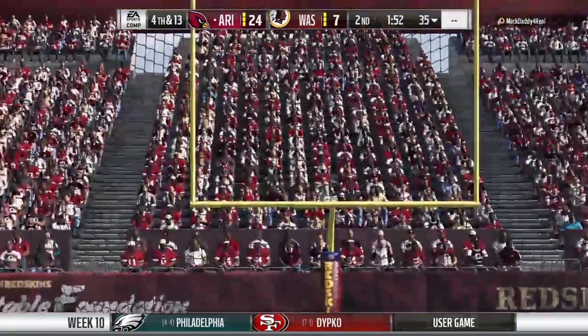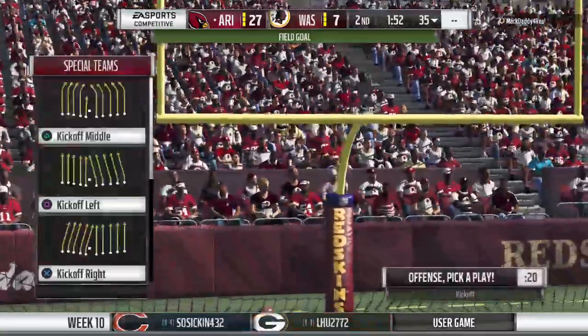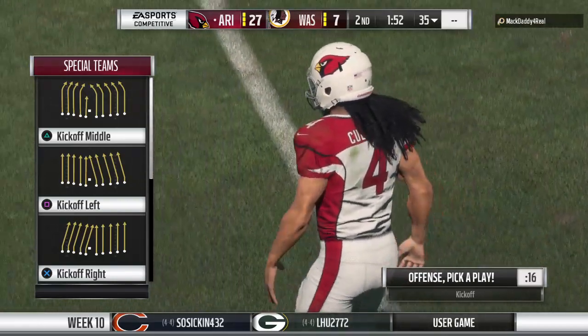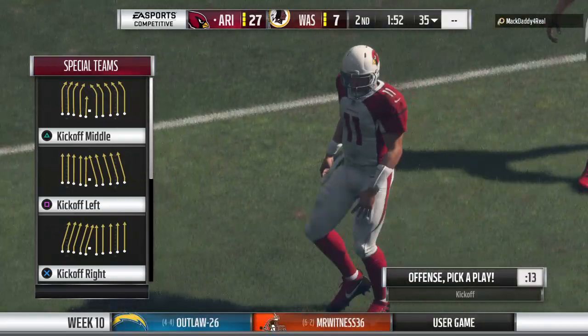And his kick is good. And that will push this lead up to 20 now. So the defense gets the pick. The offense, Charles, they go backwards, but they do get 3 points.